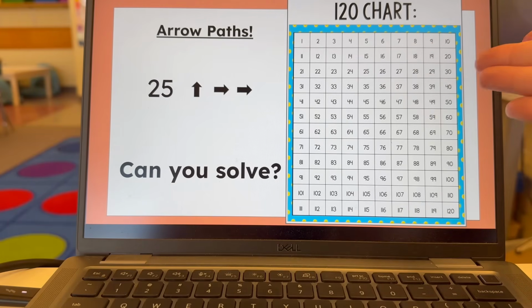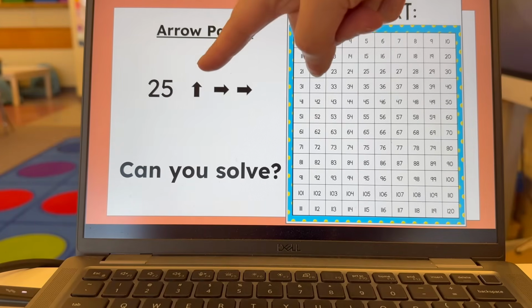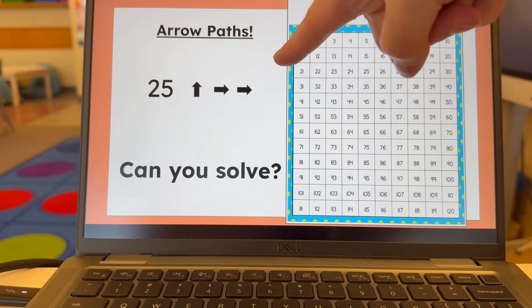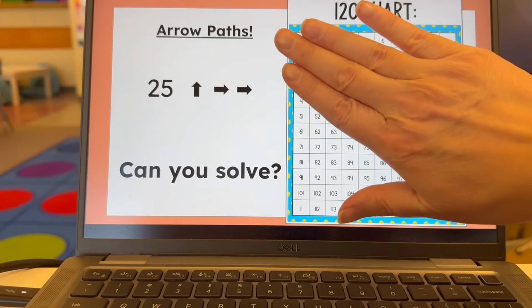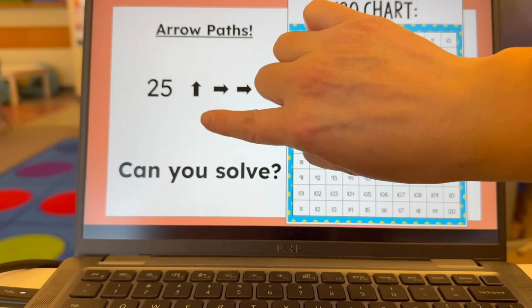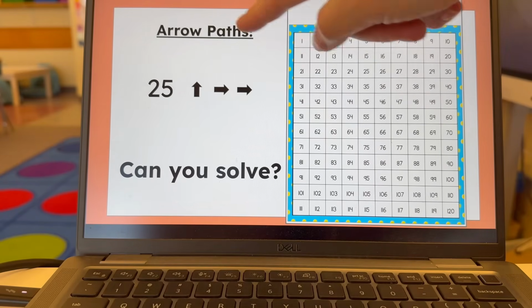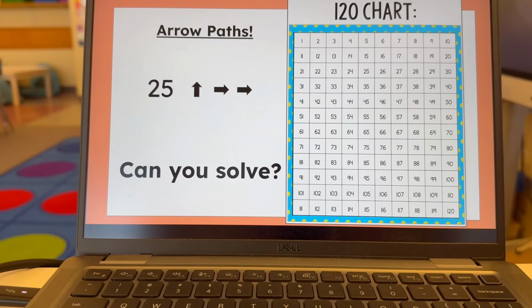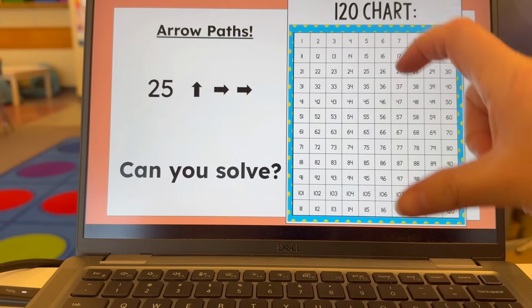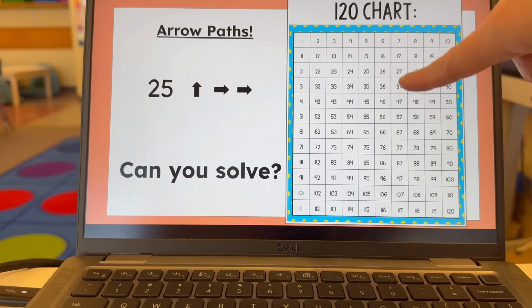Now, this seems pretty simple, but what I like about this game is as we make this a little harder, we practice this every day, I want students to internalize what going up and right actually means. And then we take away the 120 chart. So then I should be able to give students an arrow path like 25, up, right, right. And they're like, wait, okay, if they go up, you're subtracting 10, 15, 16, 17. So it's just a really fun way to get students used to these numbers, used to this type of tool that students really love.